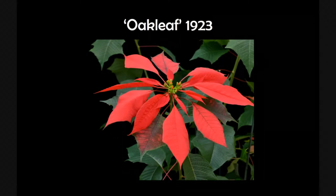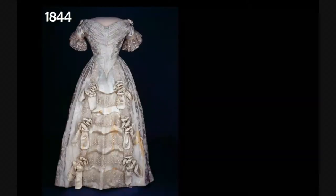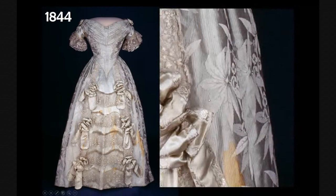Another example of how the plant took on really quite quickly in the States, and how connected Poinsett was politically, James Polk was elected in 1844, and they had inaugural balls back then, and his wife Sarah had a beautiful dress, and if you look on the dress, there are poinsettias. And this, again, this is less than 2 decades, 16 years after the plant ever arrived in the Northeast. And it's already being put on.